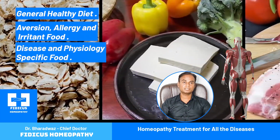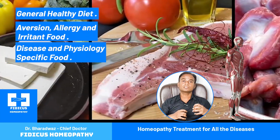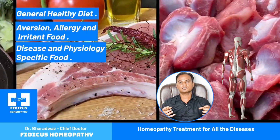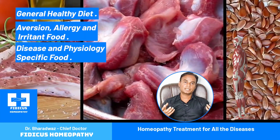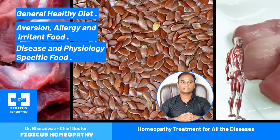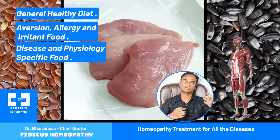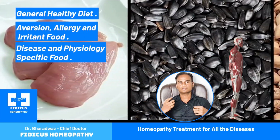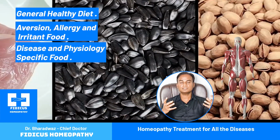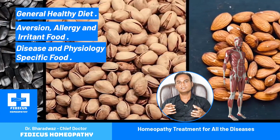And the third category of diet you should be avoiding or taking depends on that particular disease or a physiological condition. For example, if you are a diabetic, the doctors will advise not to take high carbohydrate food. Or if you have frequent heart attacks, they will recommend not to take high carbohydrate food and also not to take high fat food. These are the restrictions, or the food you have to take while you have certain diseases.